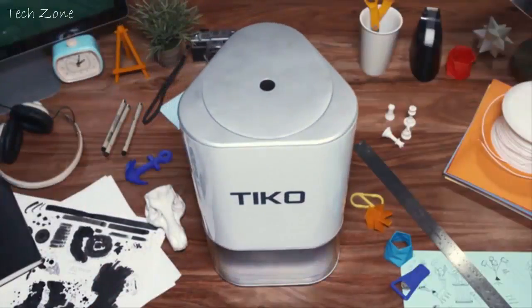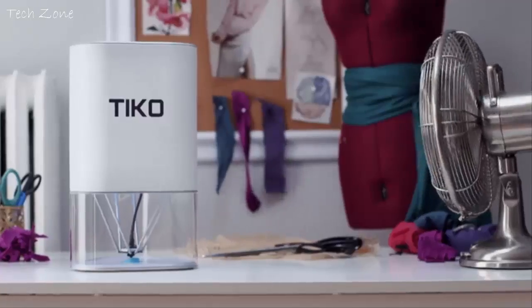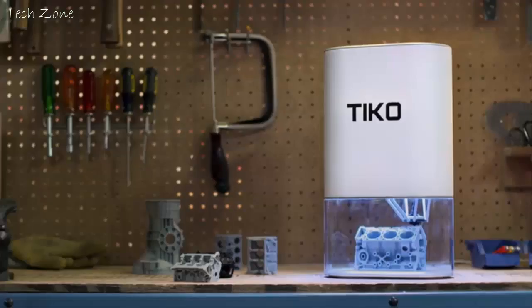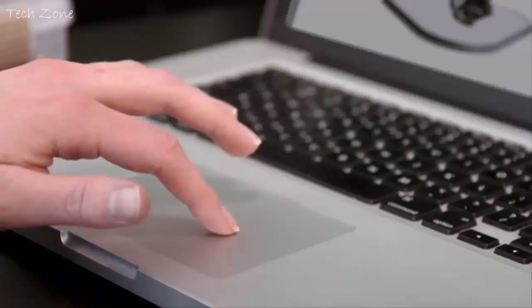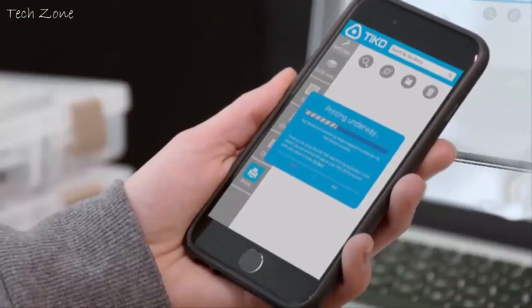And it doesn't stop at Unibody. Tico has an internal filament tray and closed build chamber, auto safety shutoff, a large print volume, a flexible base, wireless connectivity, and cloud-based software so you can print from almost anywhere on any internet-friendly device.